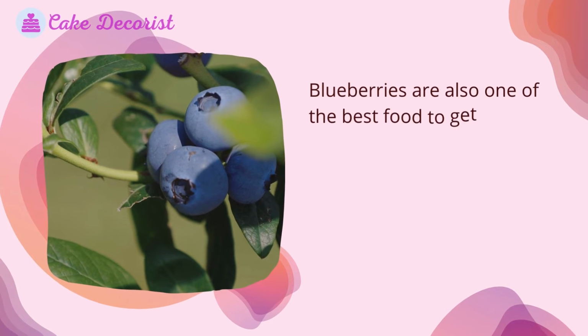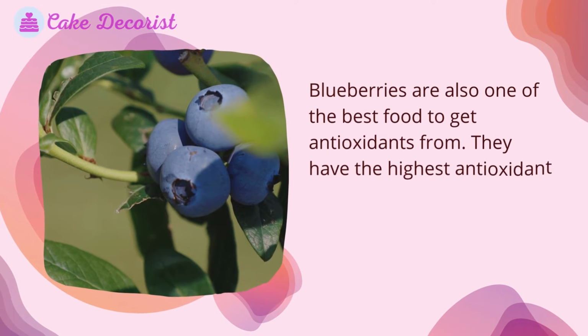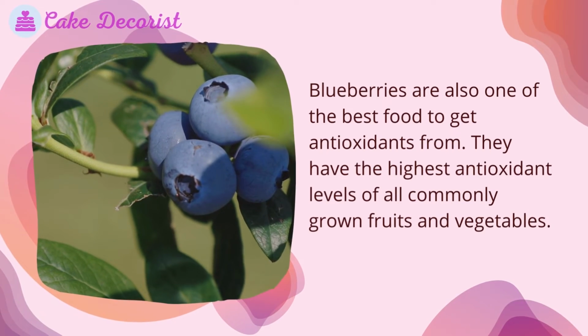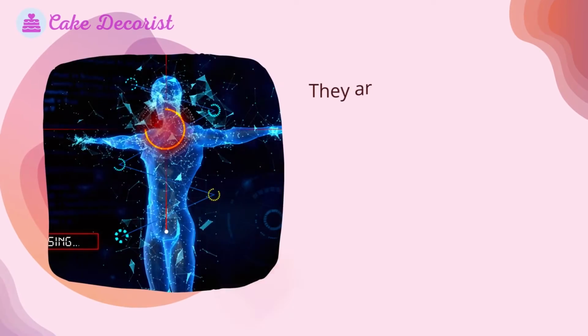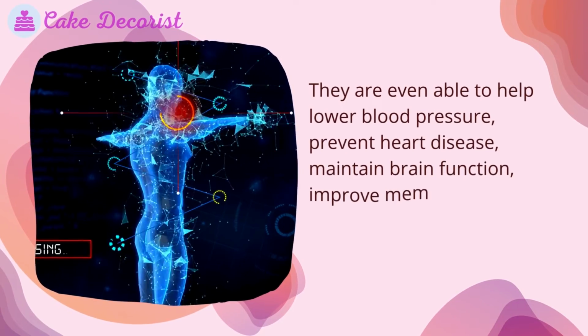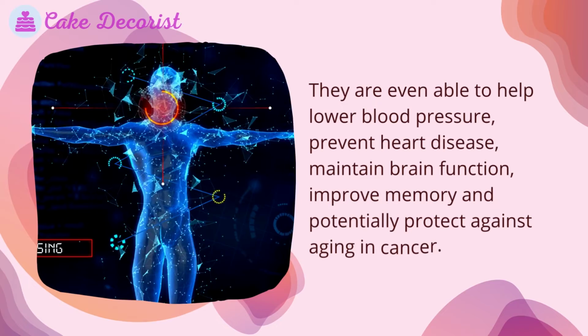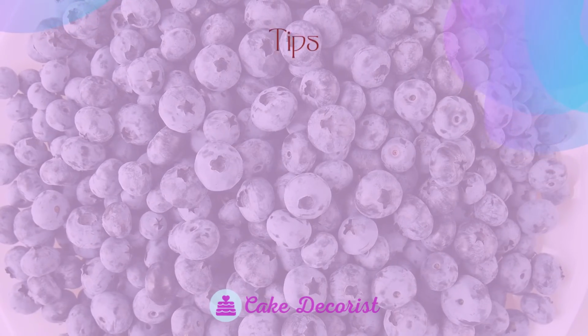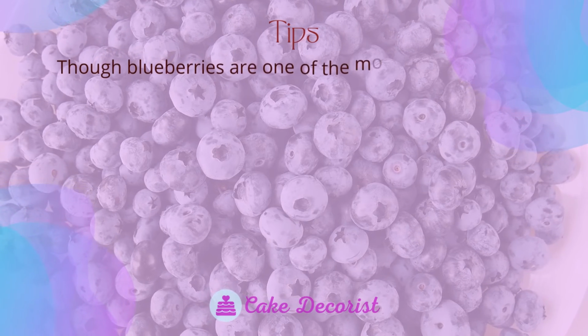Blueberries are also one of the best foods to get antioxidants from. They have the highest antioxidant levels of all commonly grown fruits and vegetables. They are even able to help lower blood pressure, prevent heart disease, maintain brain function, improve memory, and potentially protect against aging and cancer.